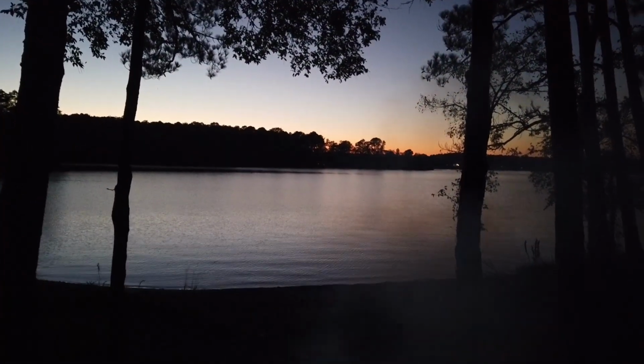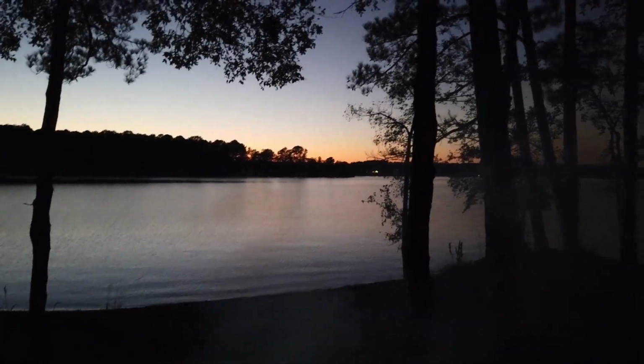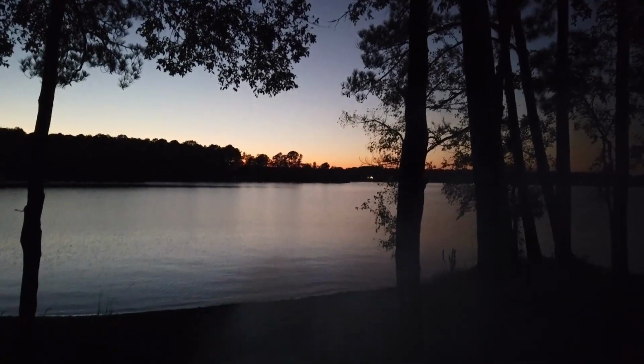Well, it is dark. I don't know whether you can see this or not. The fire smoking. Not much fire with our wet wood. No. It's pretty late though. Pretty sunset.